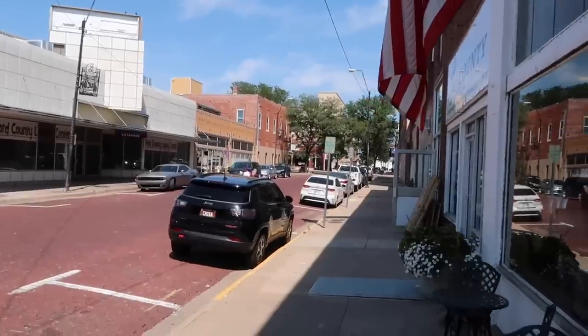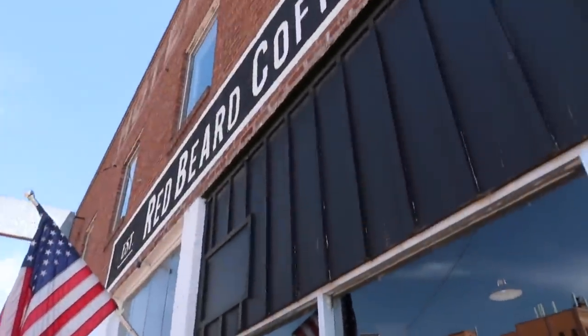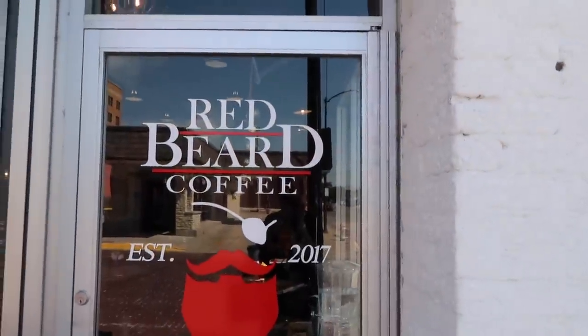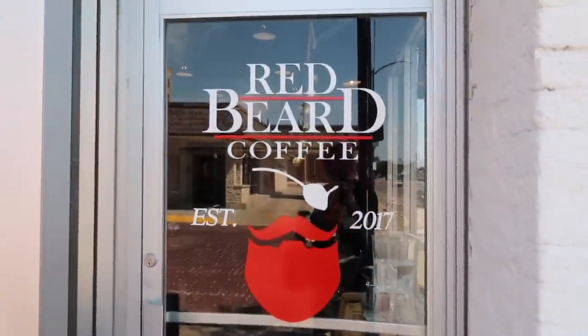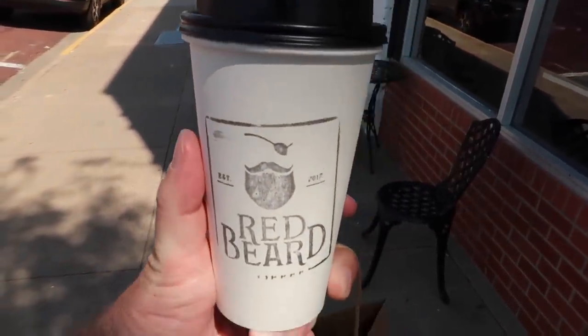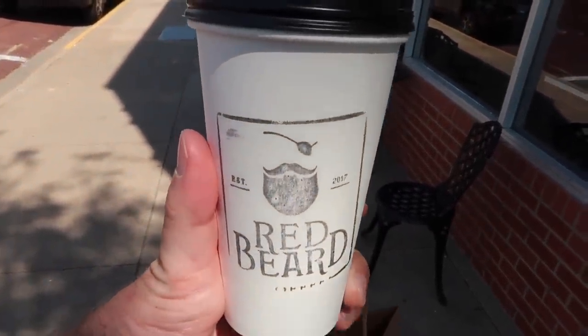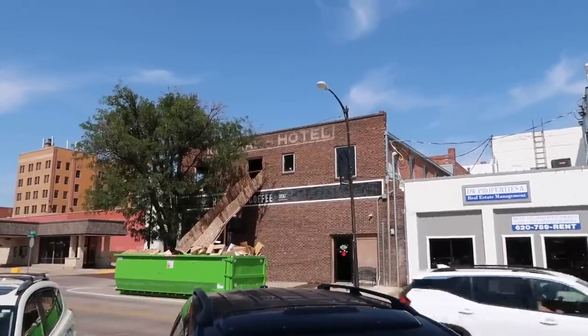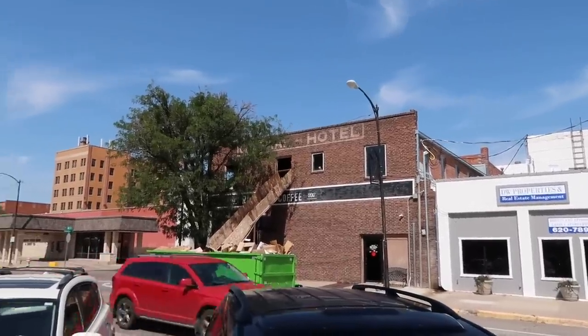All right, I ended up getting a coffee here at Red Beard Coffee. They opened up in 2017 and they had specially brewed coffee, so I got a piping hot caffeinated beverage, even though it's 101 degrees. They also had some complimentary water in there. I chugged quite a few cups of that. And they were very kind, so I ended up looking at the merchandise and I bought a t-shirt. They're doing some construction on the top of the coffee shop. Rest assured, they were open.